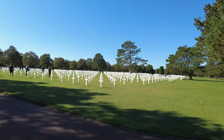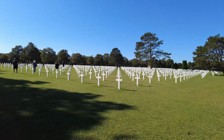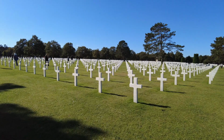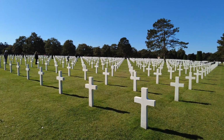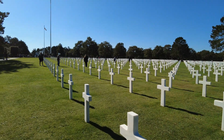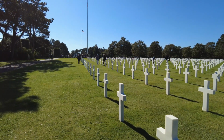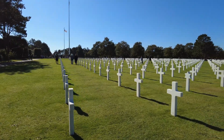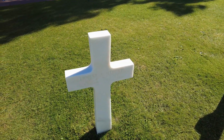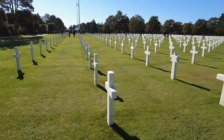Wow. Oh, it just hurts your heart. It's amazing that they segregate so that the Jewish origin people don't get the cross, they get their star, which is amazing. Man. And it has their name on there, Ernest Hecht. Every one of them has their name. Oh my gosh.